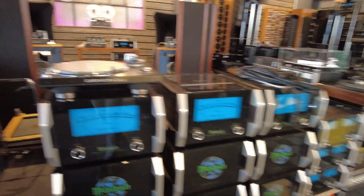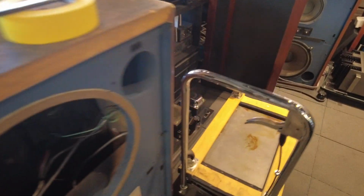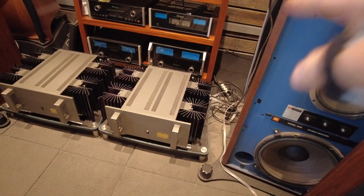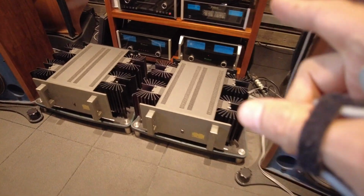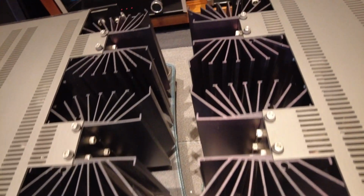So in Bay 2, the JBL project is still happening here, getting a little closer to doing a video on that. This Krell Monoblocks, these are pretty cool. Early Krell, Class A, hot, heavy, but the magical Class A sound signature that you're used to. I forget the model, but if you just go to our website and check for Krell Monos, you'll see it. Look at these heat sinks. They're just a work of engineering art.